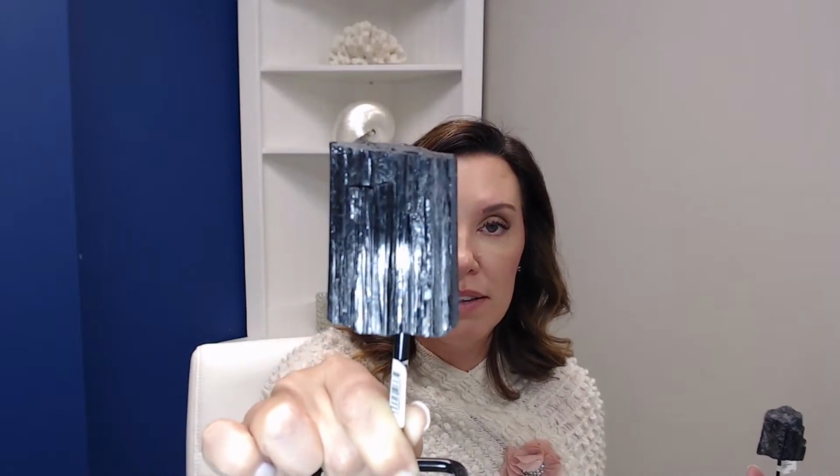So if you're a teacher, you don't want purple crystals. You don't want purple or blue crystals in your classroom. You want black or red. This one in particular is why we got these big ones for teachers. They're $29.99. They're the large ones.